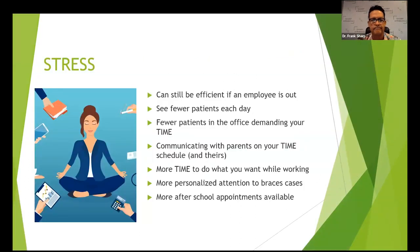Stress. Decrease in stress. If an employee's out, it doesn't affect us. We see many fewer patients than we used to. Fewer patients in the office, less demand on your time. The happier front desk is going to be because they're not having to deal with fires like they used to.